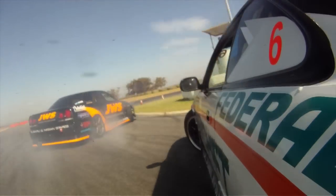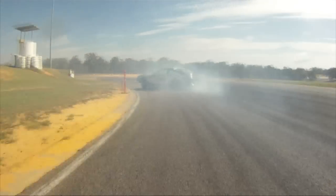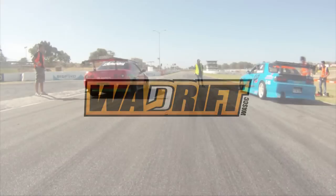Banger's doing a nice job. Nice angle on the way into the hairpin. Nice and close to the apex. See how we transition to the last couple of corners. Banger takes the win and takes up third place for the day.